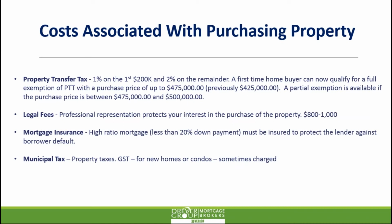In that case, you'd have to pay 1% of the first $200,000 and 2% of the remainder. If you're not quite sure, you're always welcome to ask a broker or even your lawyer or notary to make sure that you are eligible for that benefit. Legal costs when you're buying a home are typically $800 to $1,000. It just depends on the nature of the purchase and, of course, the lawyer or the notary that you choose.